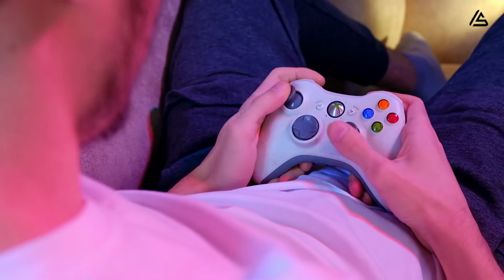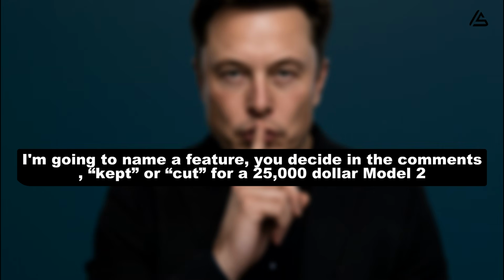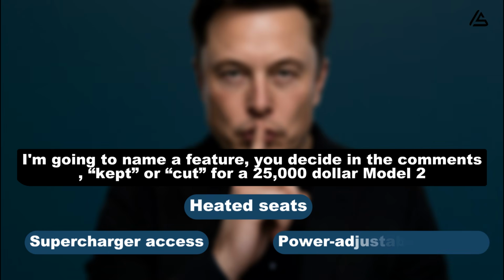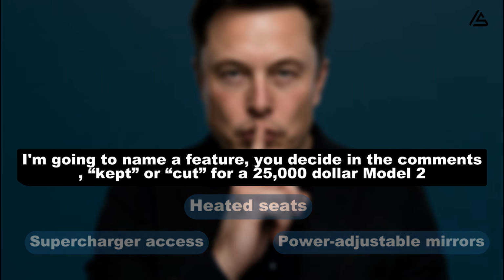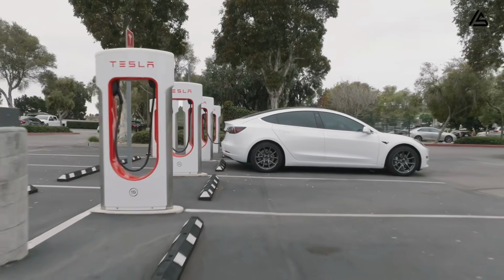All right, quick game before David gets into the last part. I'm going to name a feature, you decide in the comments, kept or cut for a $25,000 Model 2. Round 1, heated seats. Round 2, supercharger access. Round 3, power adjustable mirrors. Drop your 3 answers as kept or cut. And David, you can grade everyone at the end of next week's video. Fair warning, if you say cut on supercharger access, we need to talk.